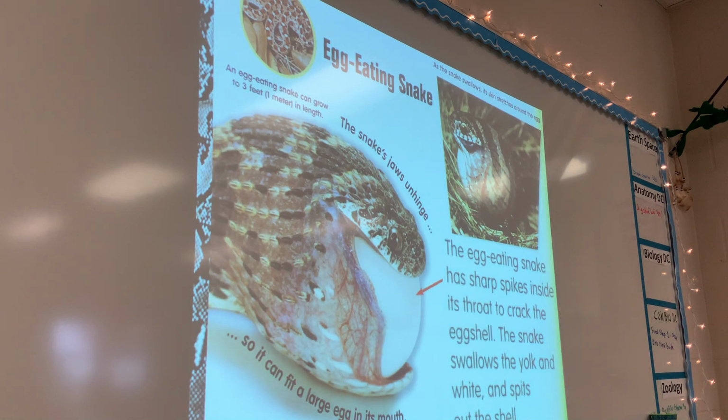Now there are some snakes that eat eggs. This one you don't have to write down, but the egg-eating snake can swallow the egg whole, and it actually has a rough part on the top of its mouth that will crush the egg so that it can eat the yolk on the inside. So it swallows the egg, and then it crushes that part down so that it can eat the yolk inside.